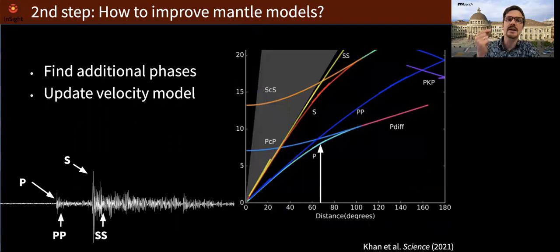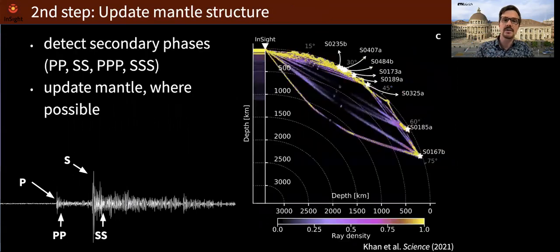What this means is that we can now compare the detected arrival time of the secondary phases with the prediction for a given distance and find mismatches. With P and S alone, we could not do this, since all their time difference told us was where the quake was. But now if we see a mismatch, we know that we need to update the velocity model.